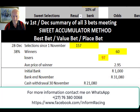And we see here, 157 bets since I started in November. I've had 60 winners, which is 38%, and we've had 97 losers. The average price for my winners has been 2.95, which is great.